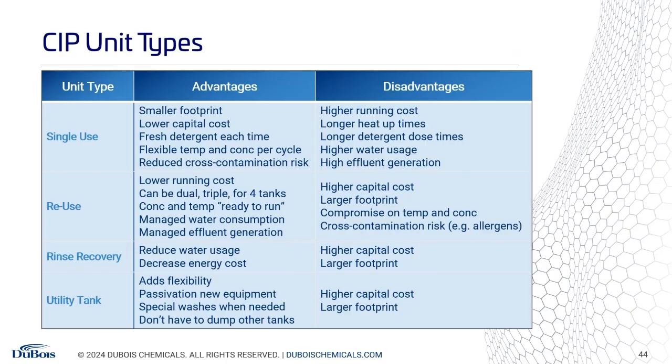And then reuse systems, conversely, lower running costs, less water consumption, less energy use typically. You do have the potential as a disadvantage for cross-contamination. Rinse recovery, again, is a good option for reducing water and energy use, adds to the higher capital cost and the footprint of the equipment. A utility tank, I rarely see these, but if a plant is, for instance, in expansion mode and regularly passivating equipment or whatever, they might have a dedicated tank incorporated into the CIP skid to allow this to be used each and every time you either passivate a new piece of equipment, for example, or you want to repassivate an existing piece of equipment.